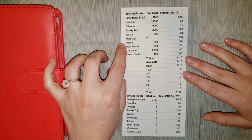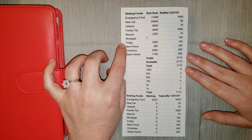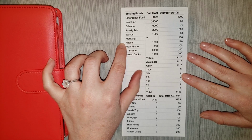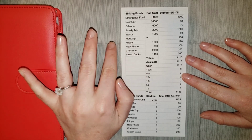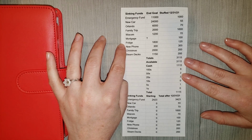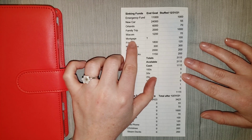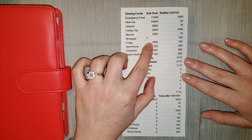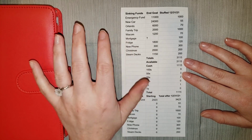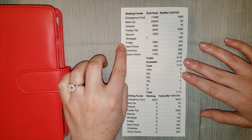The fridge that we have came with our home that we purchased almost 3 years ago. I don't know how old it was, but there are some parts in it that are broken, and I just generally would like one that's a little bit larger for our needs. So the goal for that is $1,800, but no timeline on that because the fridge that we have is perfectly functional. This is just for funsies.